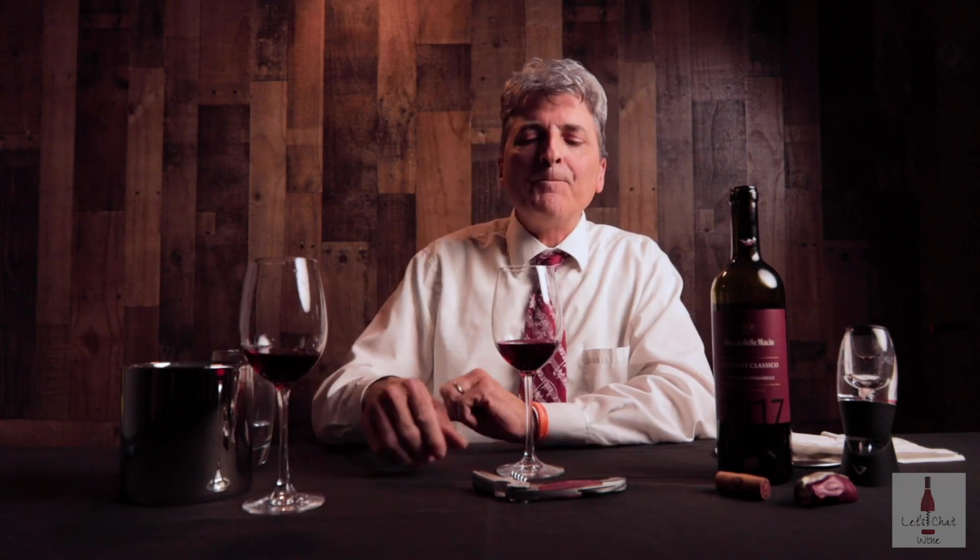Already on the palate, softer, still has enough acidity to give it backbone, but just really soft, beautiful little cherry, not hit with any big herbs, but I would say exquisite. And I've always loved this producer, Rocca delle Macie. Long history, fabulous wine, and really excellent value at around that anywhere from $11 to $14 price point.